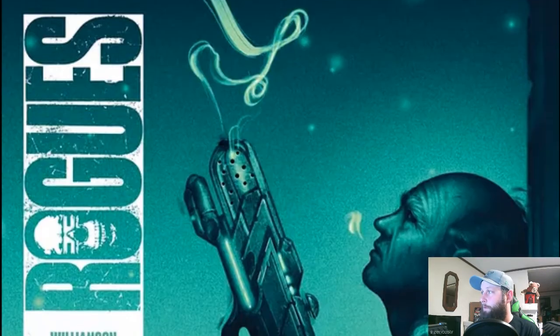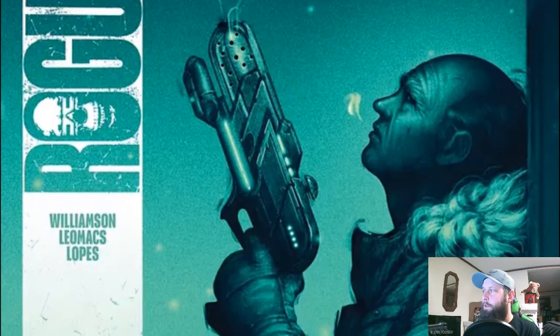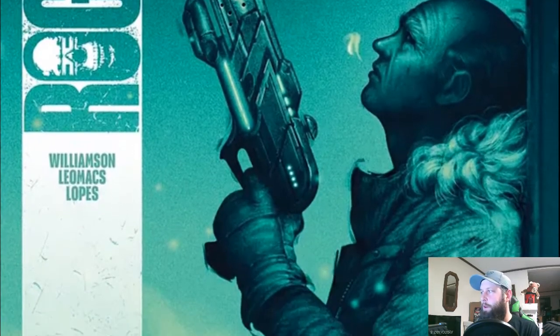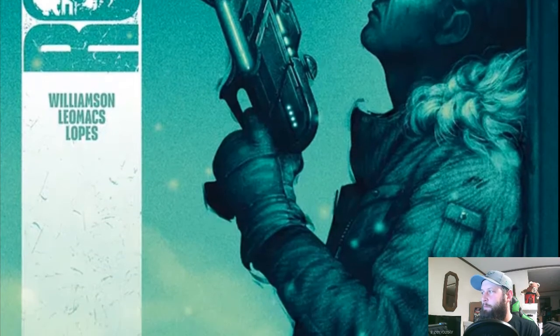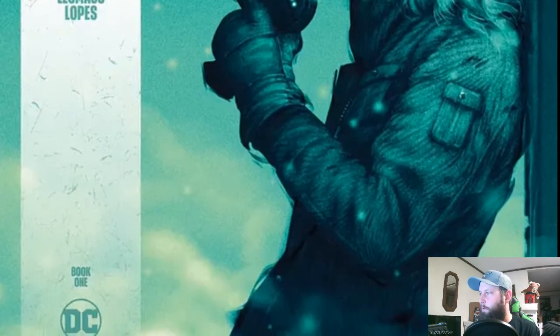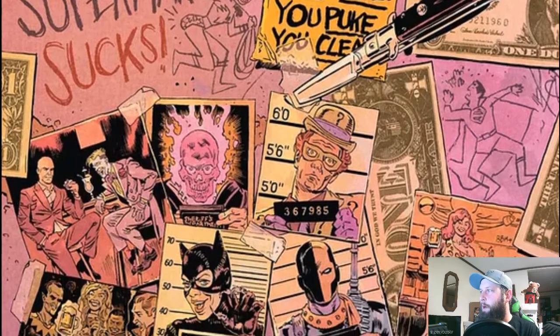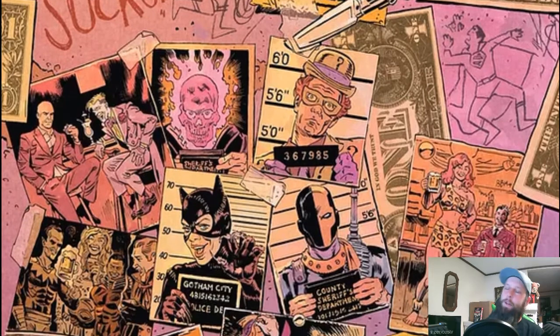After that, sticking with Black Label, I've got Rogues, number 1. This is written by Joshua Williamson with art by Massimiliano Leomacs. Rogues. So what is this about, everybody? Oh, well, it's about the Flash's rogues.